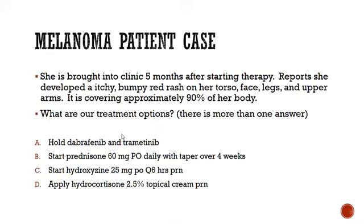So 5 months after starting therapy, she comes back. She reports she's developed an itchy, bumpy red rash on her torso, face, legs, and upper arms. It's covering approximately 90% of her body. When rashes happen from BRAF inhibitors, it can be very rapid and fast. They might notice a little bit on their chest one day, and then it can rapidly progress within a couple days. So what are our treatment options?